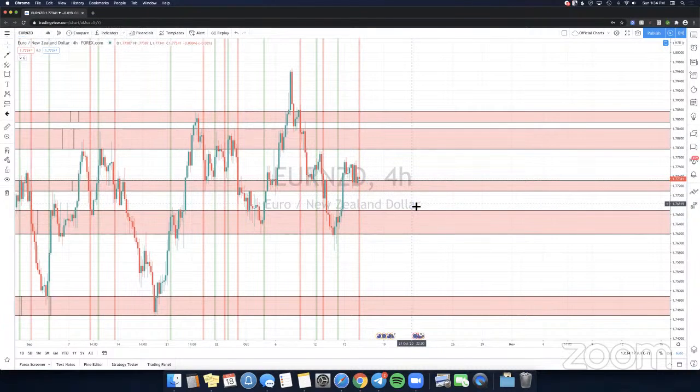However, like I mentioned, the market isn't open yet, so we're not sure if this is going to gap below it or gap above it. It's really going to depend on where price ends up. Angel said, how do you identify the zones without the indicator?